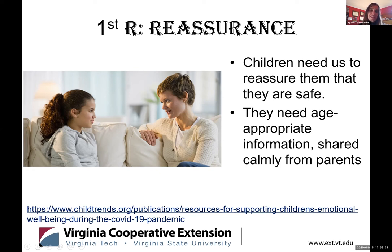Your tweens and teens absolutely still need you as a primary go-to. You want to be there to give them factual information. Most of our teenagers have access to social media where they can certainly reach out and get some great connections and feedback and support and information, but they can also be exposed to lots of misinformation and inaccurate information that could conjure up even more stress or anxiety.